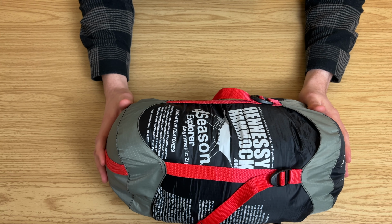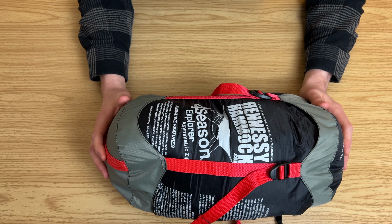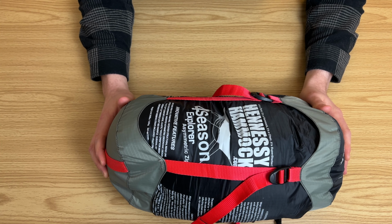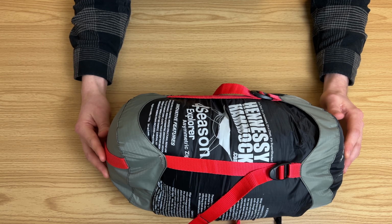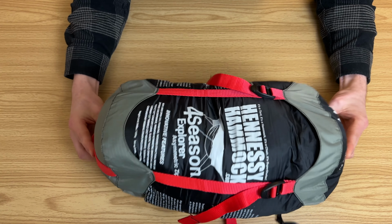You can also double that up and add down jackets or Gore-Tex jackets or anything else you've got in your bags to increase the insulation value of that. Personally, I've only tested this in the summer and the shoulder season and it's performed great, but I think it can be used in winter and I'd definitely like to give that a try with an underquilt later this year.